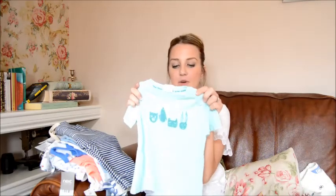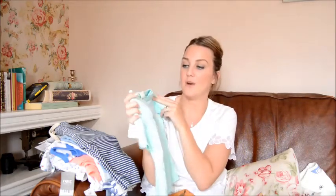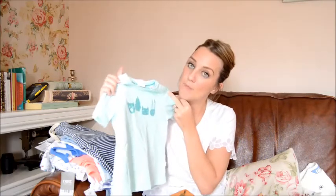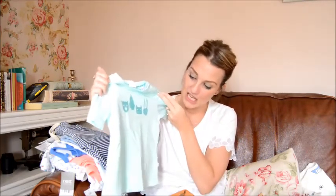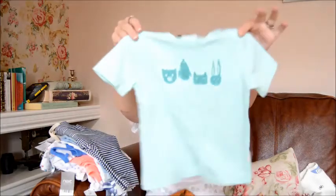Little t-shirt, love the colour. This was in the sale, it was £4.99, so I think that's quite good for a little t-shirt. But yeah, like I said, I just love the colour. Mint green is one of my favourite colours on Albie, and it's just got quite a cute little motif on. I think it's a bear, a chicken, a cat and a rabbit. Yeah, there's that.